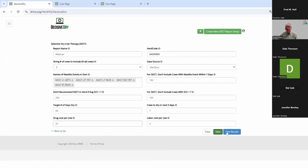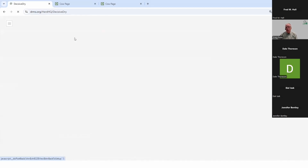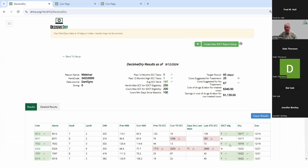You can run it as many times as you want and view it, change it, see what your effects are. Just like I went back and changed this from 100 to 200. It's very interactive. If you happen to get a deal on dry treatment for this month, you can say, I got it for $15 to treat a cow instead of $20. Easily go in there and change it and see whether or not dry treating everybody is cost effective or not. Change it as often as you want.